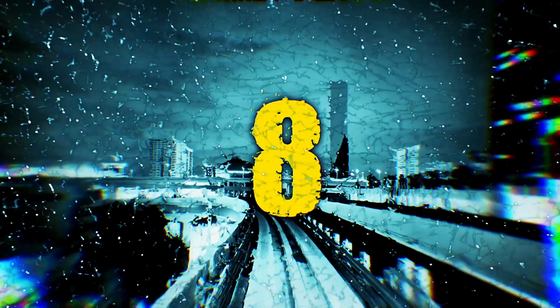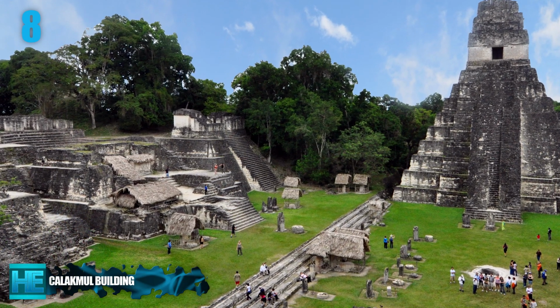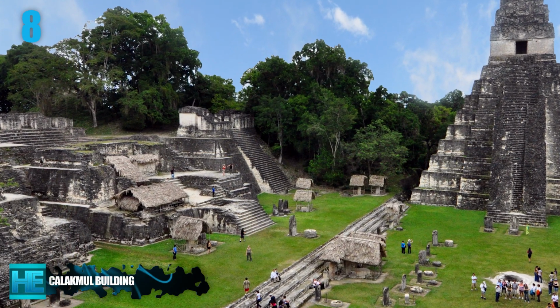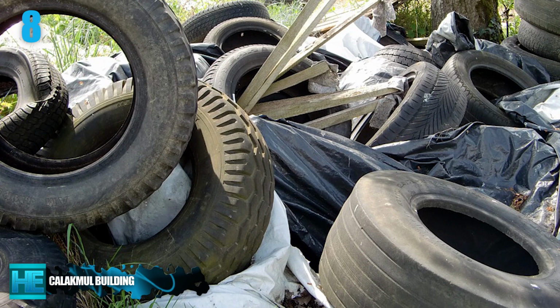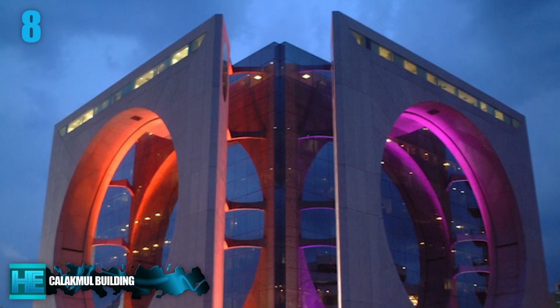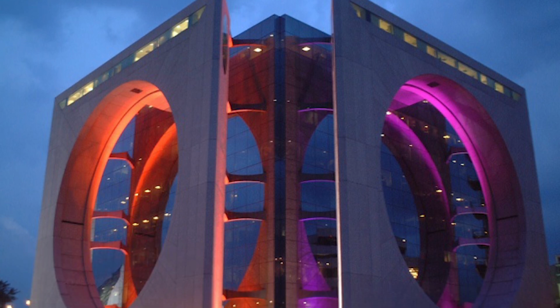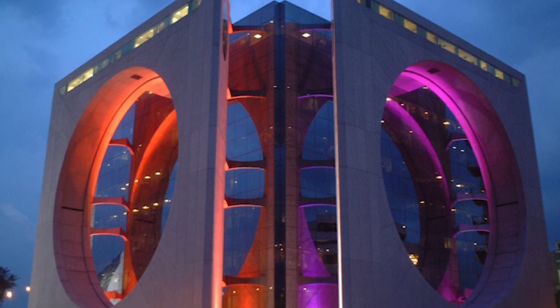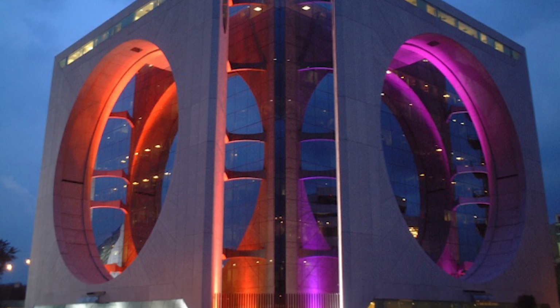Number 8. Calakmul Building. The Calakmul Building in Mexico City is named after one of the largest ancient Maya cities to have existed. Before the Calakmul Building was erected, the lot it was on was nothing but an old junkyard, but now it's a world-renowned business center. It is sometimes called the Washing Machine Building because of the iconic circular shapes built into the facade. It kinda looks like a hyperspace terminal for interstellar travel, but that's just me.